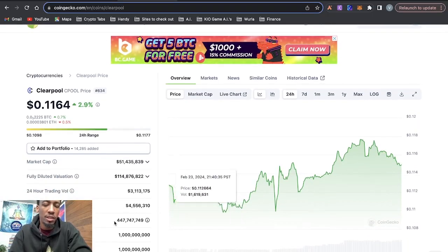All right, for all you rascals that stuck around, let's cover my yield farming strategy, and I think you're gonna like what you're gonna see, because with a fairly low risk strategy, you can accumulate Clearpool via triple digit yields. Let's get into it.